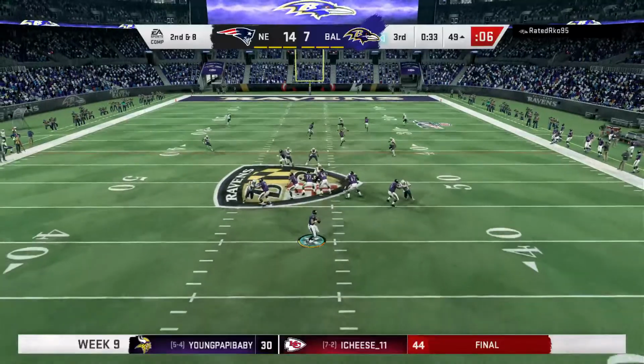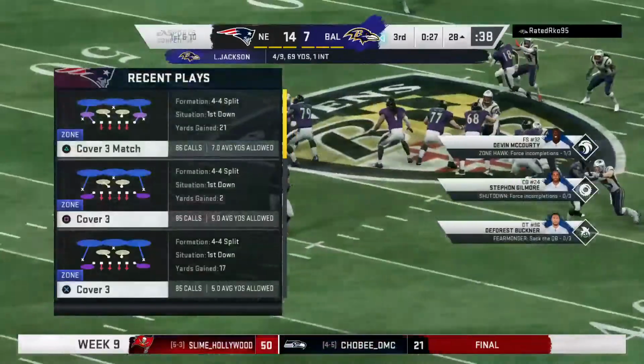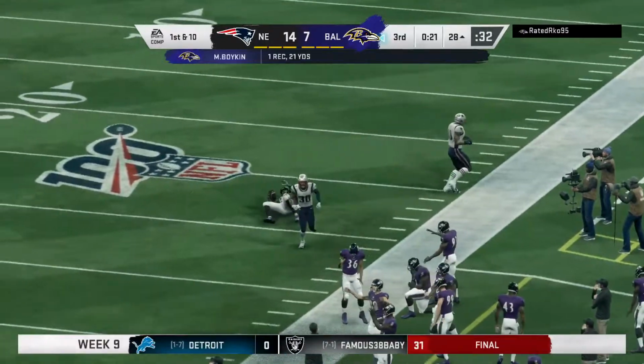Here's Jackson. And he'll lay out and pull it in. What a diving catch there. And he's got another first down as the tackle's going to be made at the Patriots 28.